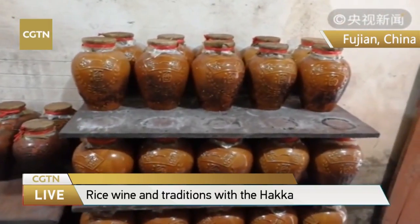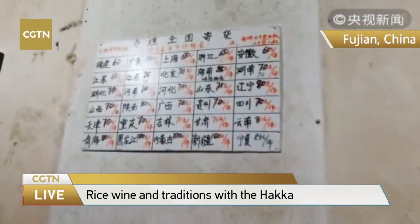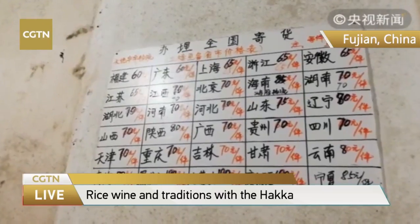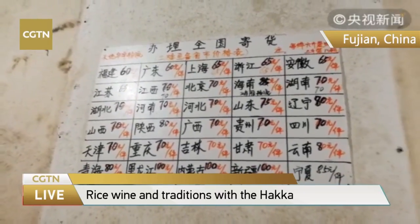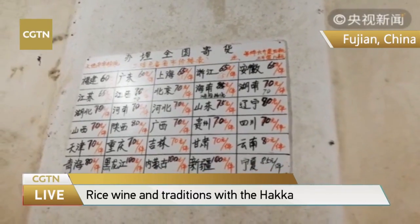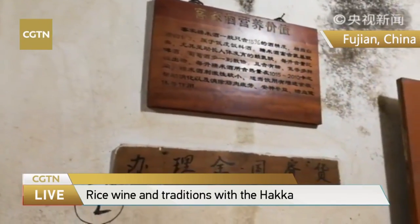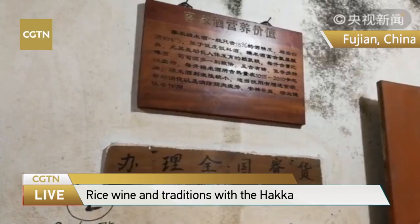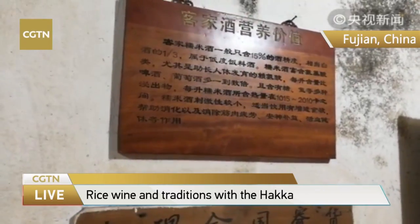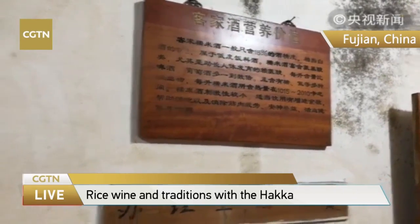I heard that a lot of visitors or people from other villages would also come here to buy this kind of sticky rice wine, and I see it listed on the wall that there is a customer base layout. Some visitors would take a flight to come here. In that case, you cannot take it on board, so we will have a delivery service. We will pack it all well and then deliver it for you.